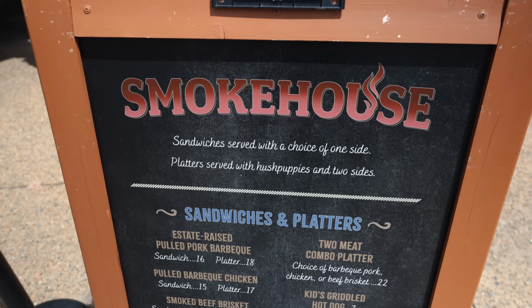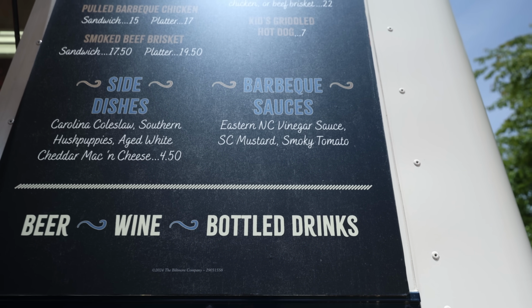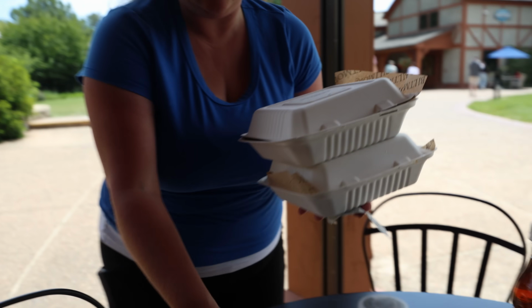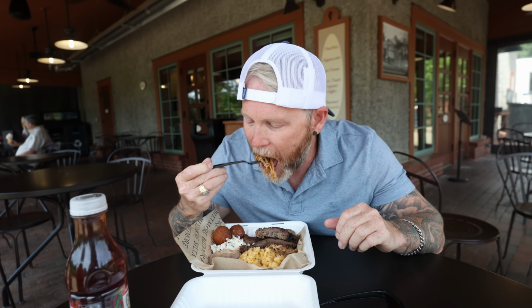More barbecue. We decided to eat here because when you're in Carolina, you gotta eat the barbecue. I am going with the Eastern North Carolina vinegar sauce, or you can get the South Carolina mustard smoky tomato barbecue sauce. I'm going with the Eastern North Carolina vinegar sauce. Barbecue delivery. Yes. That is not pulled pork, y'all. That's pulled chicken. Yummy. Boy, you can really taste the smoke on it.